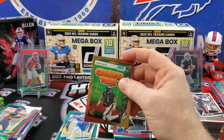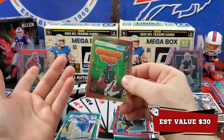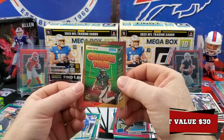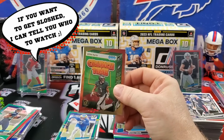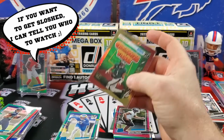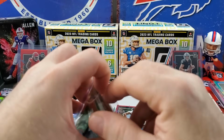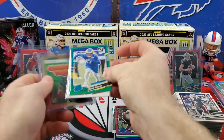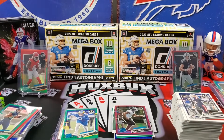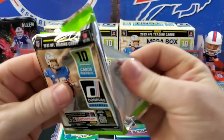I came up with a fun drinking game. Watch card videos, and every time someone says, let's go, you got to take a drink. That's an ace right there. Crunch time. It's a short print, I don't know. It's a case hit, but that's a good card. Really solid card there. Let's keep rolling.